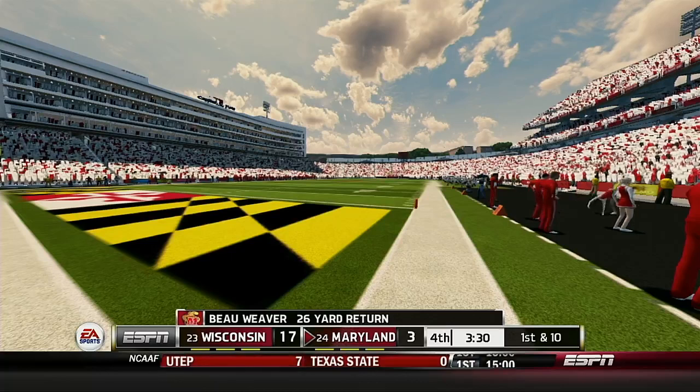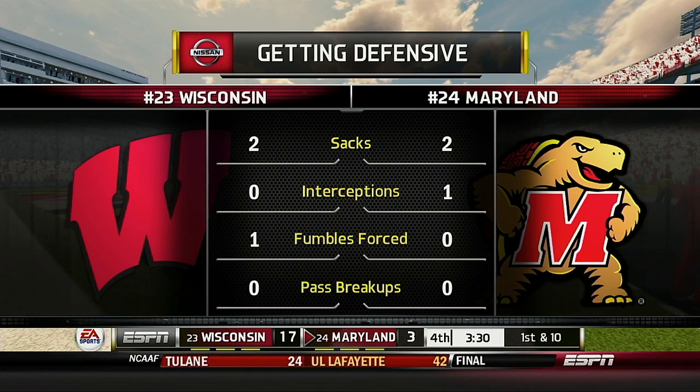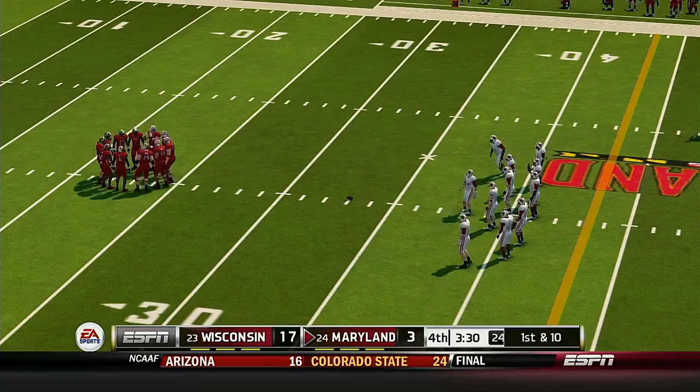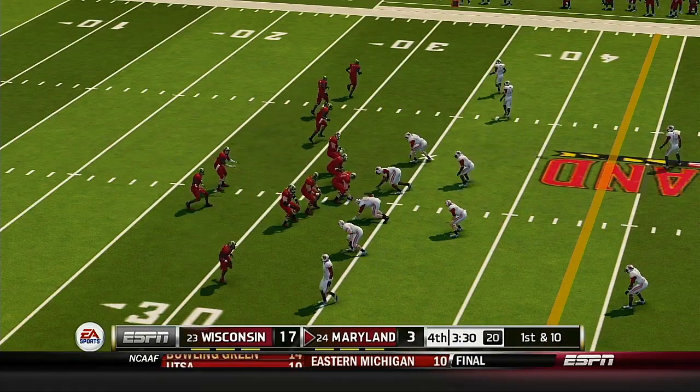And he's taken down at the 33-yard line. Wisconsin's defense, they've got the it factor. The it factor, the swagger, whatever you want to call it. When they take the field, they know they're better than you. And it's a group of 11. They play like they know they're going to stop you. So they're just about set to get the game going again.